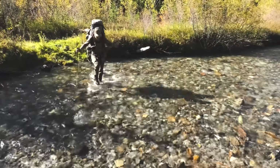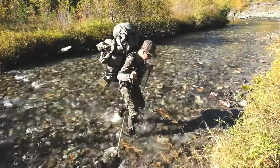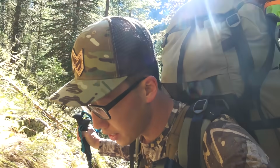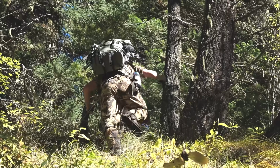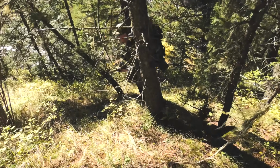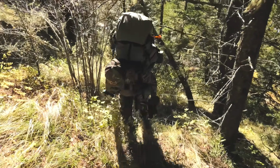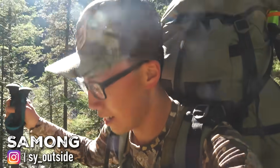Spent some time finding a way across the creek. Finally found a nice low part of the creek. We just crossed to the side that we wanted to get to. And so now we have a pretty steep hillside to climb. It's very steep, and it's about a 2,000 feet climb with our pack. So loaded up for 6 days worth of gear.